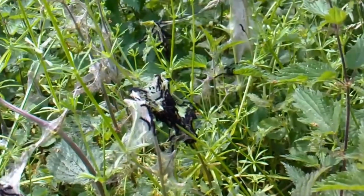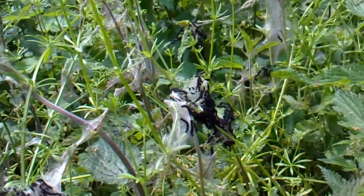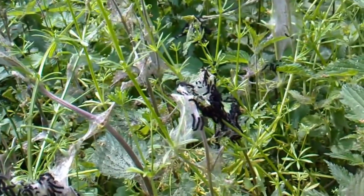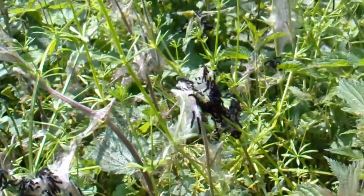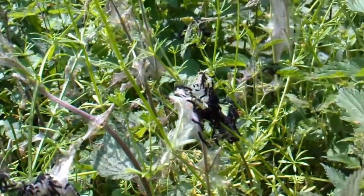Initially, caterpillars will cluster together and create webbing across the nettle. Look out for signs like this one, although these caterpillars here belong to peacock butterflies and are a little darker in appearance than the small tortoiseshell. The caterpillars have 5 growing stages called instars that occur over the next 4 weeks. In each instar, it will molt its skin to grow.